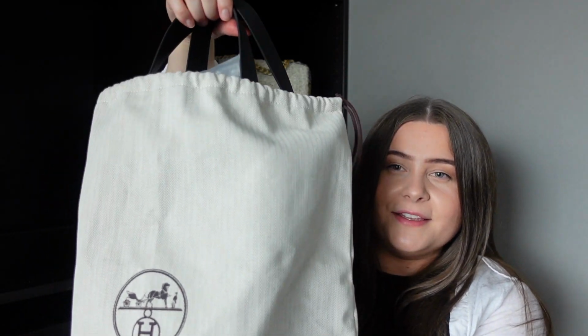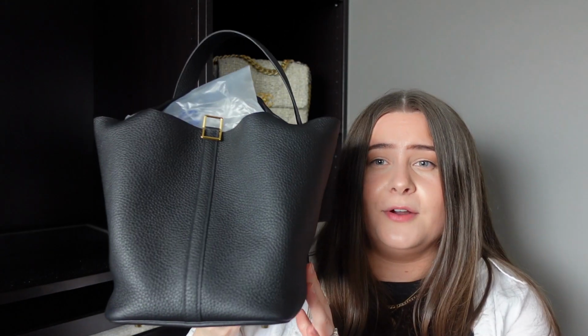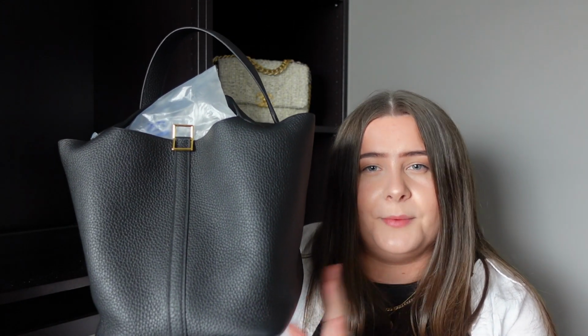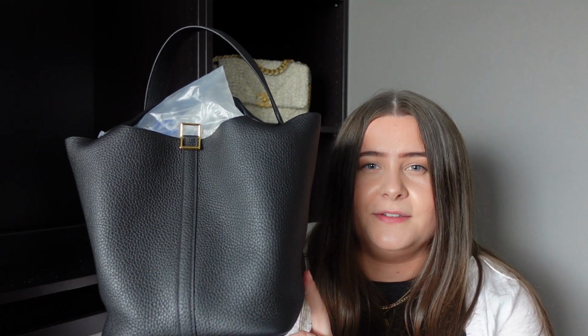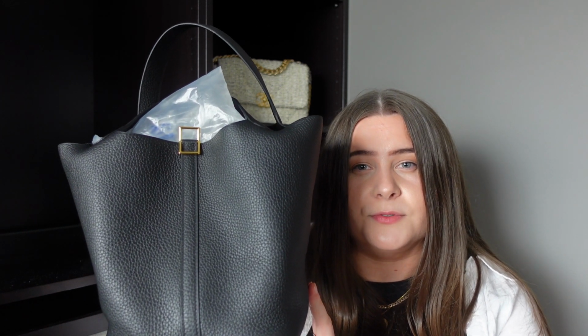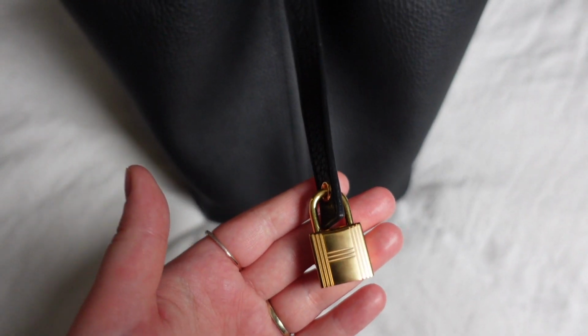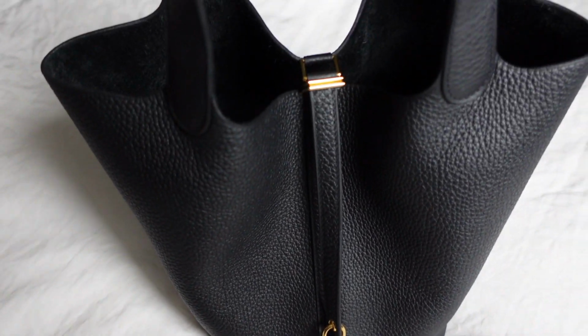So here is the bag. It's the Picotin Lock in size 22 and in black. It's the Clemence leather, and this bag comes in both Epsom and Clemence, but the Clemence is the most common. I also got the one with the gold hardware. It also comes in palladium, but I prefer the look of the gold one, especially with the black. The leather is so soft and it's similar to the Togo, but it's more textured, and this is a non-structured bag and I really love the look of it.